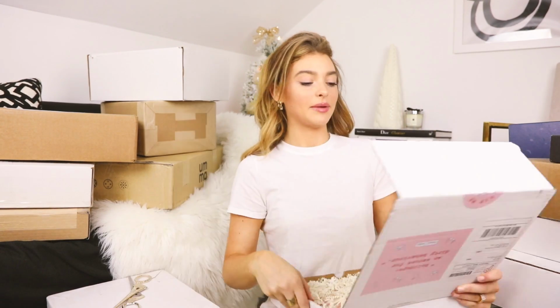So I have these scissors here that look like the Eiffel Tower. Very on brand for me. Ow. Okay, there's a little note. You know what's hotter than coffee? A guy from down under.